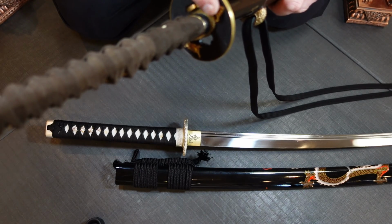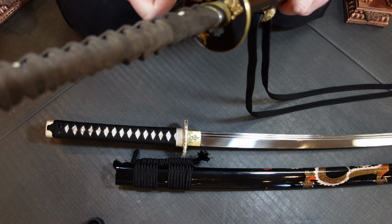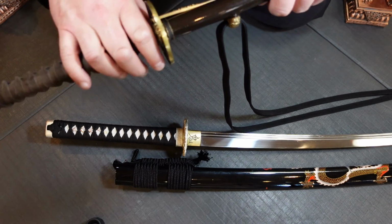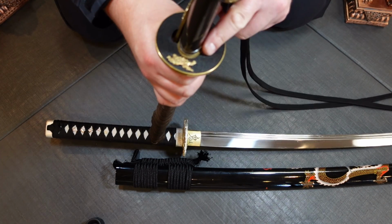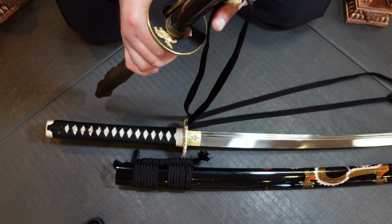The high quality Tsuba guard has these shishi lion dogs, one here and one here. And you have this black kind of fish egg stippling all throughout the guard. This is a very, very good quality Tsuba guard. And I love the gold rim and the black on the inside.